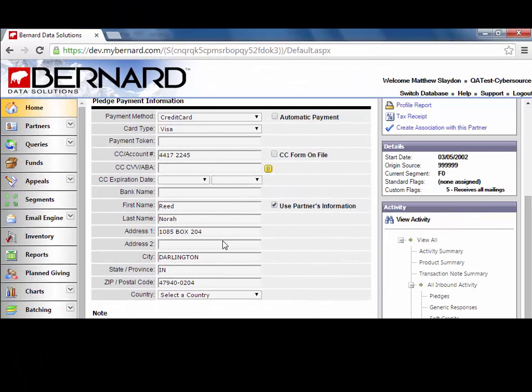Pledges will now by default use the partner's current address for the credit card billing address when processing recurring payments. This is to ensure that the billing address is updated due to any address changes on the partner record or due to NCOA update. However, the operator does have the option and the ability to not use the partner's current address and enter that information manually.